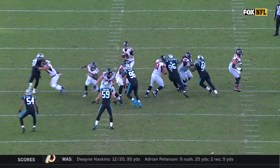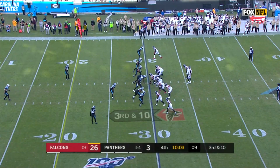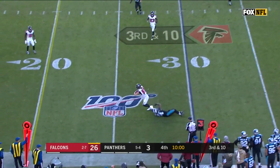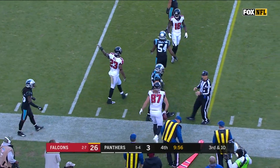I love this too. Look at that. Look at Matt Ryan, one rare back throw. It's still pressure there, but look at how he puts. Third down and 10. Ryan, and the pass is caught by Graham. And Graham has a first down.